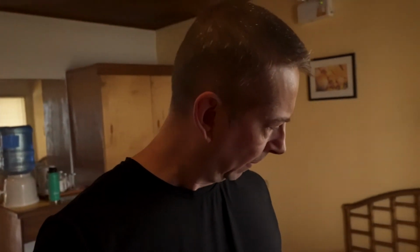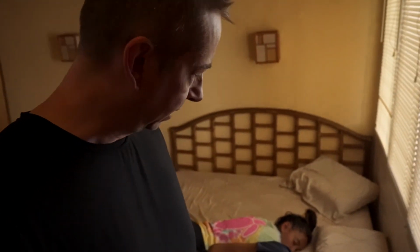We are here in our room in Moalboal, Cebu, and the kids are taking a little nap. And this is what it's like when we step outside to our front porch.